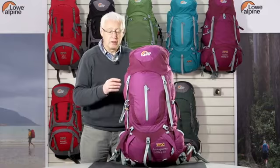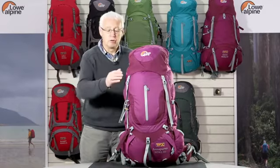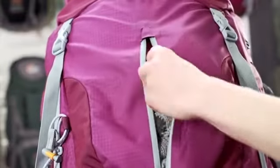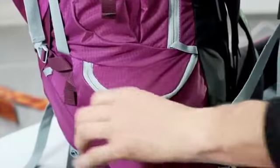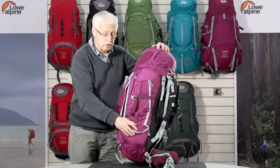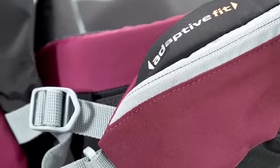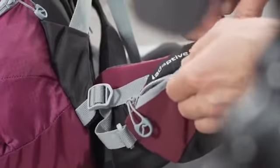Using this feedback, on some styles we added a lot of extra pockets. Pockets on the front, pockets on the lower side, and the upper side. The ND series of TFX bags features a small hip belt pocket so you can access small items as you're walking along.